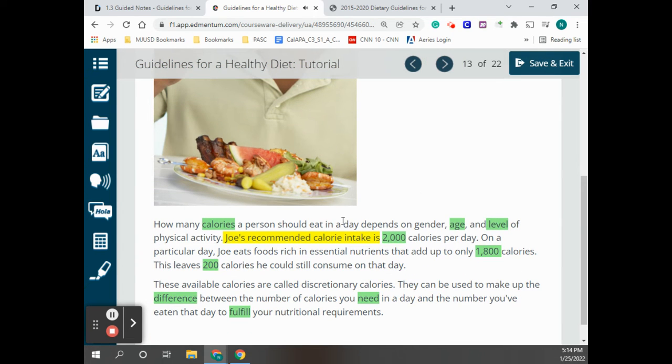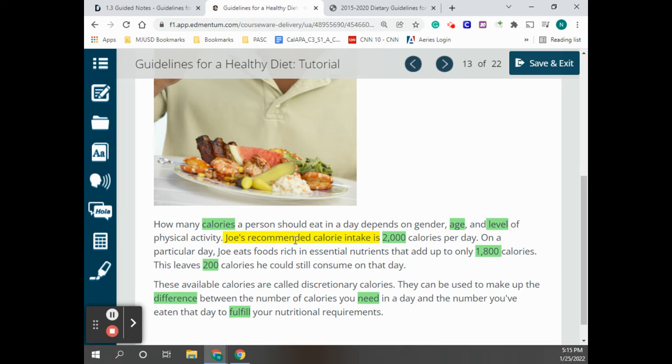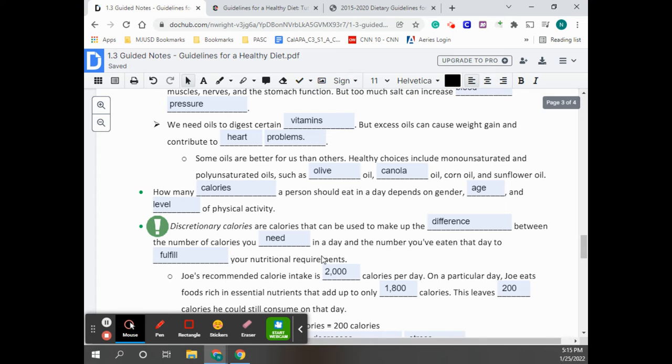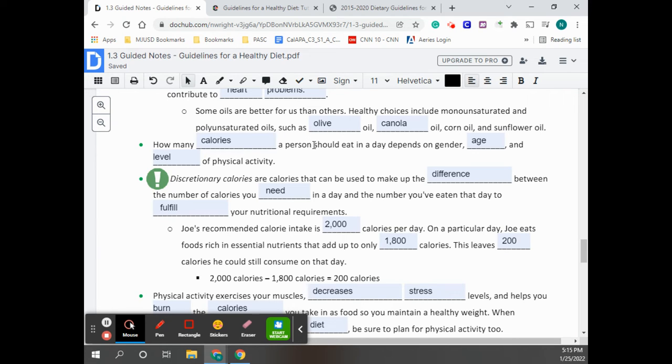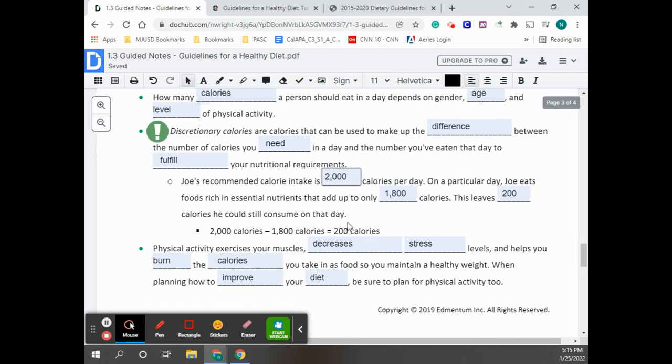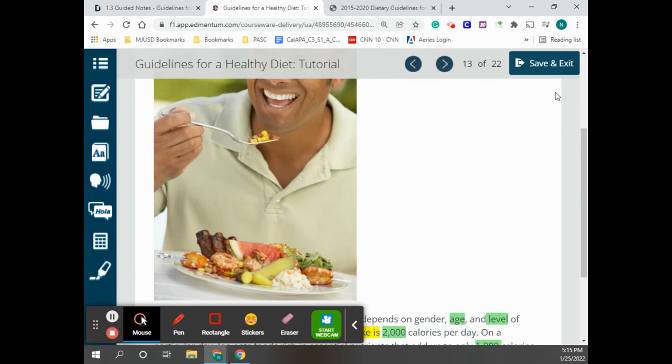How many calories a person should eat in a day depends on gender, age, and level of physical activity. Notice where it says Joe's recommended calorie intake is. This part on your guided notes gets a little out of order. Let me see if I can find it here. So it talks about calories, how many calories a person needs based on this. And then it mentions Joe's calorie intake. And then it's kind of out of order. So just notice that here's where Joe's recommended calorie intake shows up and that it might not be in direct order on here.